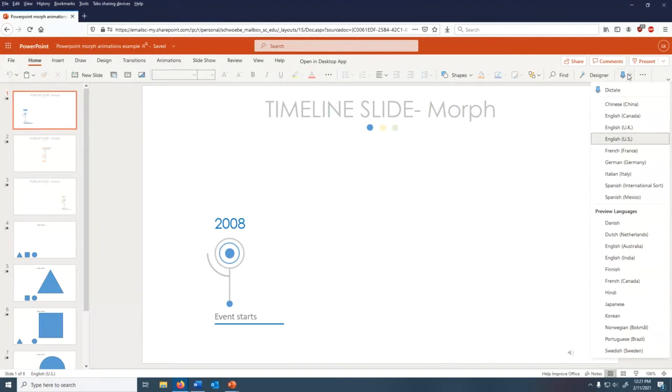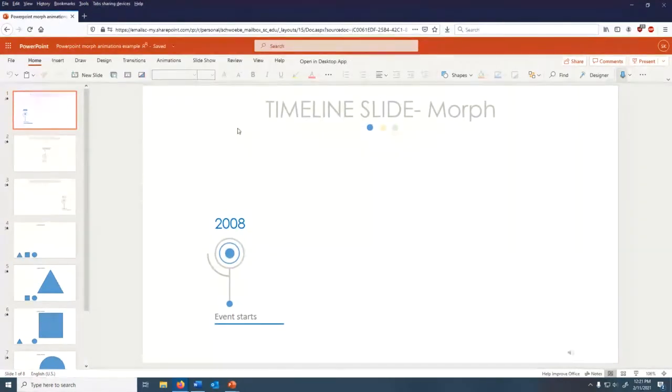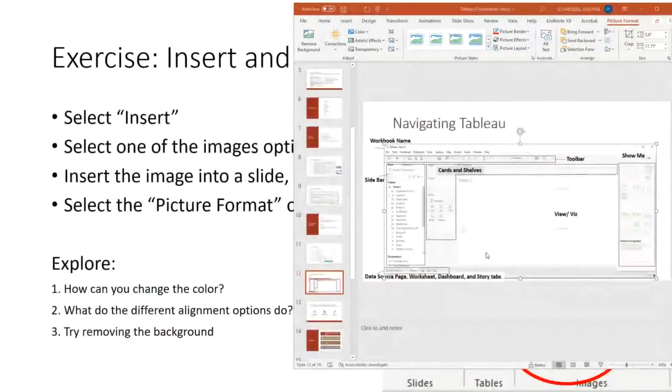I found it interesting, they have a dictate option here where you can go ahead and dictate, and then you can also upload, I think, only from online. So there's all kinds of different features available. And I think I accidentally turned my dictate on. Let's not do that. All right.